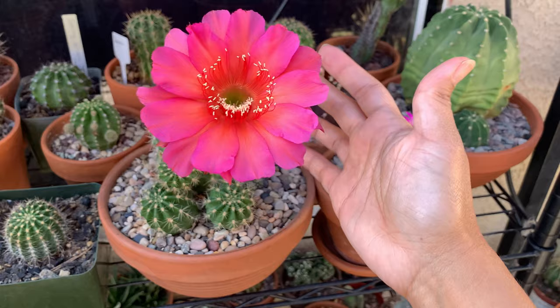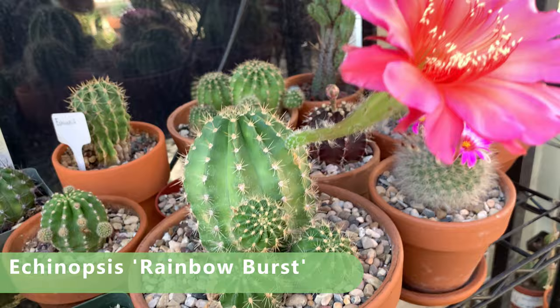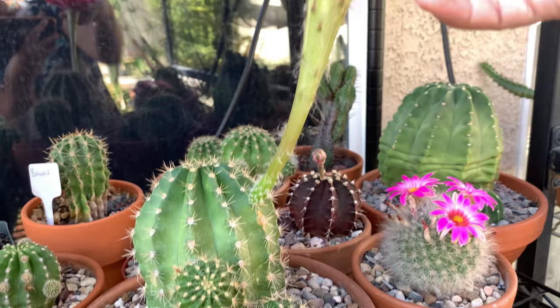This is an Echinopsis. When I bought it, it just said Echinopsis Rainbow Burst. It would have been better if they came up with a better hybrid name for this Echinopsis. But look, this one has a very long flower stalk, and the flower on this is just so unbelievable.